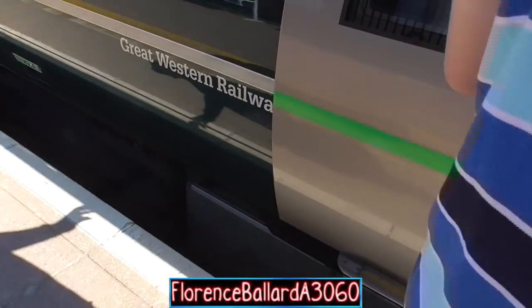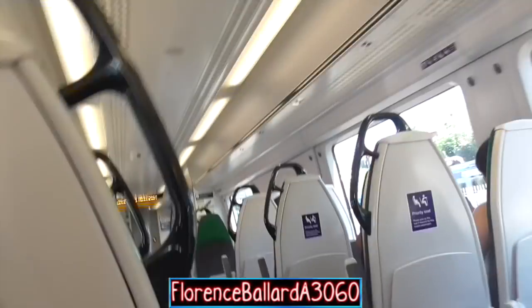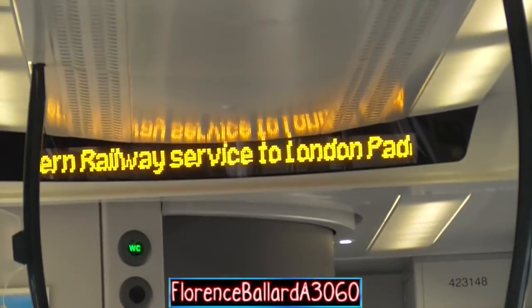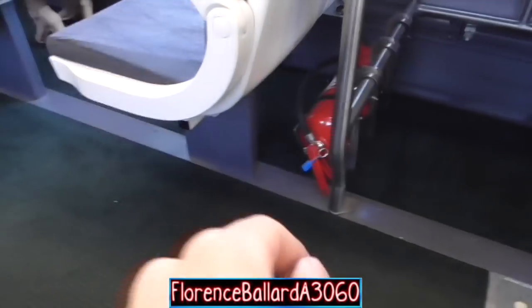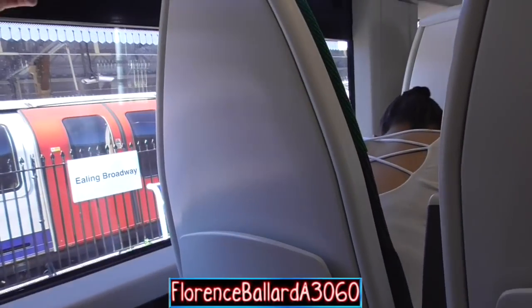Great Western Railway. Who does the announcements? Ealing Broadway. Who is that? Do not try to board or leave the train when the doors are closing. Oh, I've got a handlebar. This is a Great Western Railway station to London Paddington. London. The next station is London Paddington. Oh. London Paddington. She sounds foreign. Look. Foreign. Here we go. London. Oh, we've still got a couple of minutes before we go.